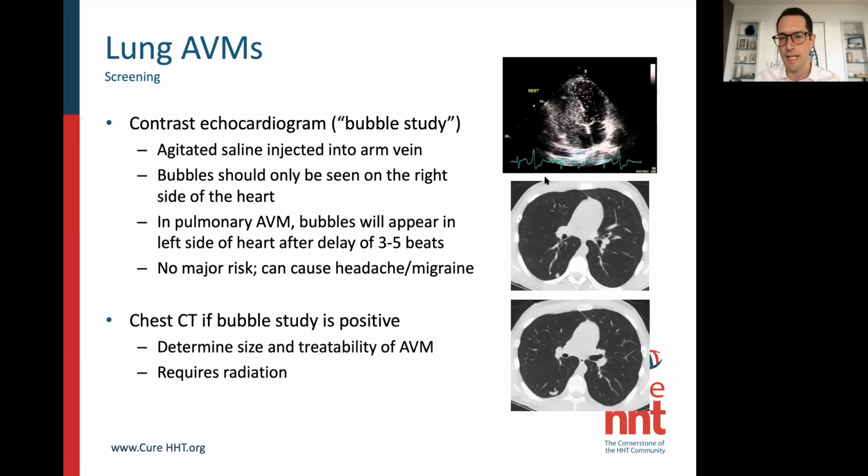This is what a CAT scan looks like. These are cross sections basically through the chest, and the spine is here and the ribs coming around, the heart in the middle, and then all the vessels of the lung kind of radiating out from the center. And here is an abnormal vessel leading to a lung AVM. You can see this little abnormal vessel that's too big and connected between an artery and a vein. So that's what a lung AVM looks like on chest CT.